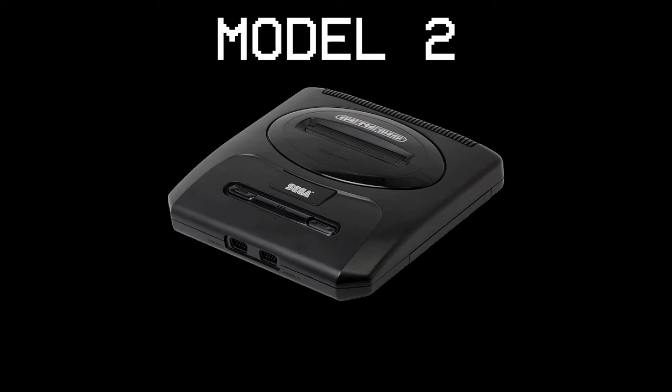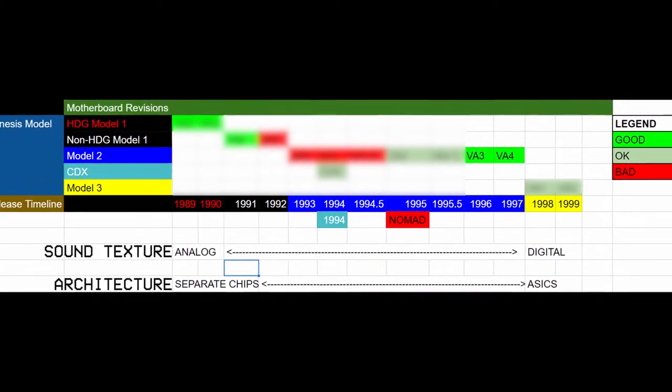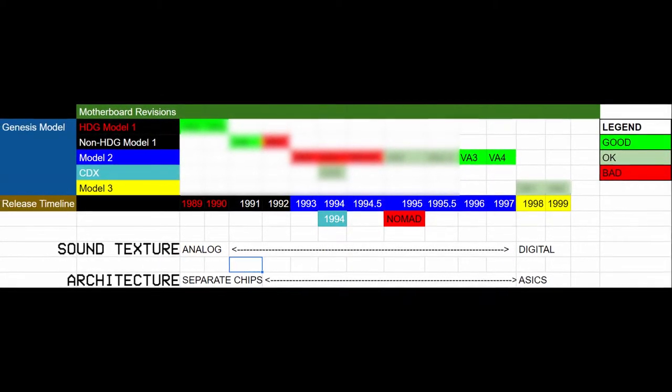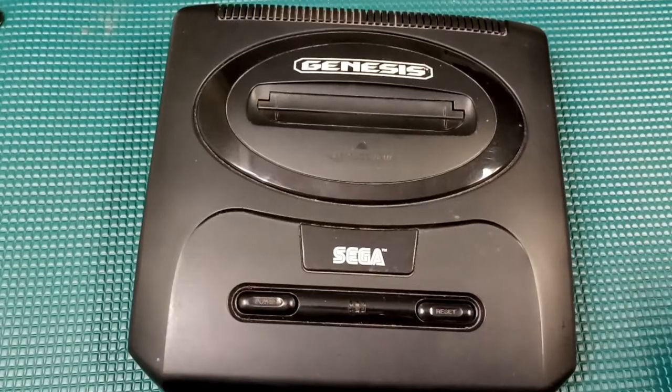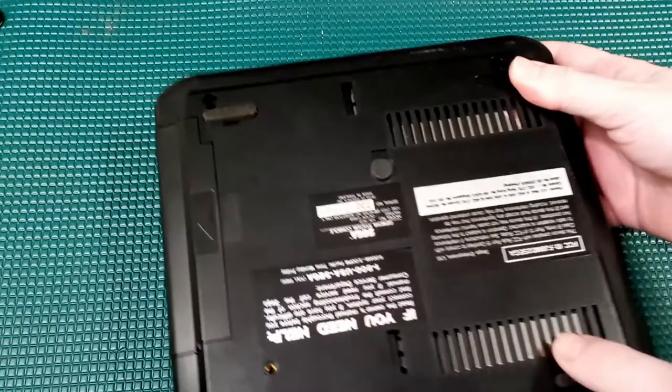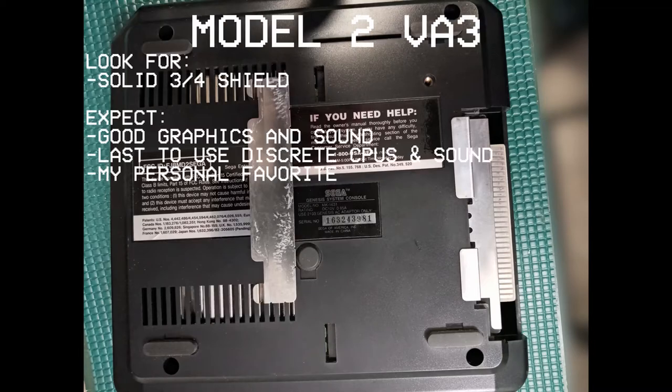Every Model 2 looks exactly the same from the outside, but I promised you wouldn't have to take your system apart. There are a couple of tricks you can do. The easiest to identify are the latest models, Virginians 3 and 4. Look for these if you want the best Model 2 experience. First, flip your Genesis over and take a look through the vents at the motherboard shield. These revisions utilize a 3/4 motherboard, and they leave a gap to one side. The Virginia 3 will have a solid shield all the way through.